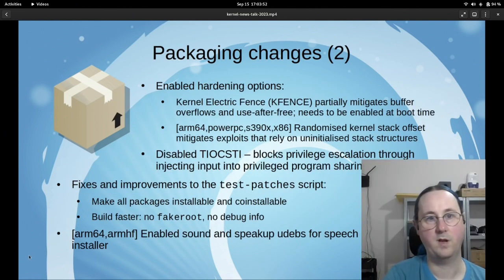We've enabled a couple of hardening options. There's the Kernel Electric Fence, or KFENCE, which can provide a partial mitigation for buffer overflows and use after free. It's less effective than the address sanitizer, but has a lower performance cost.